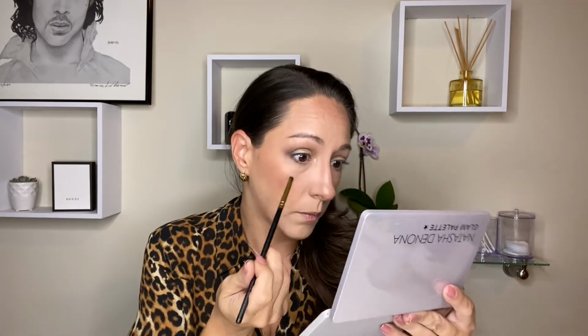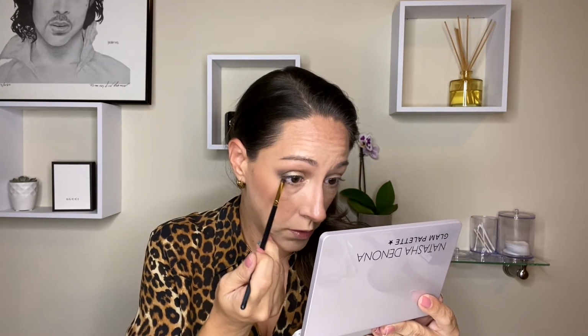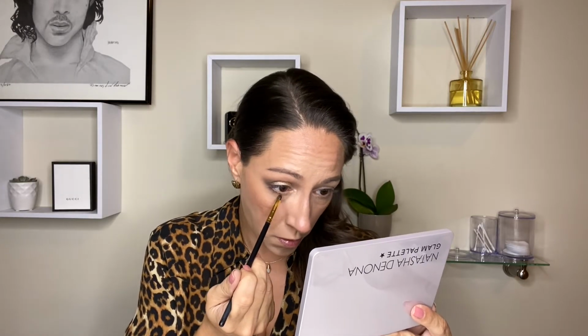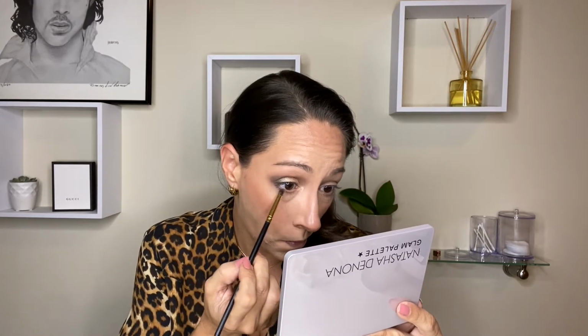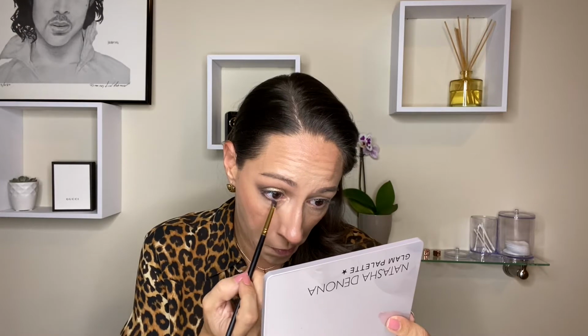Go in with Blend, which is the color we used up here in the crease. We're gonna bring that all the way across. I like that. And then Smoke, which was the first dark shade we put on the outer V. We're gonna focus it out here, but then bring it all the way in. I like that. I mean, I know it's only one eye, but here it is. Here it is without mascara. She's cute. She's glam for sure. So let me do the other eye and we'll be right back.